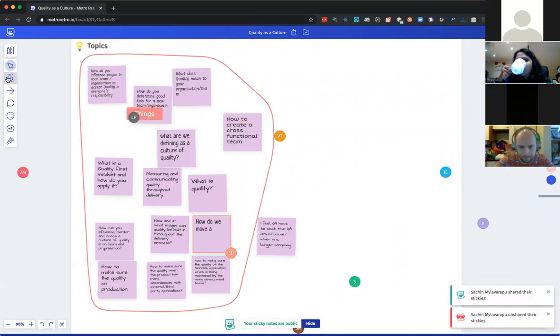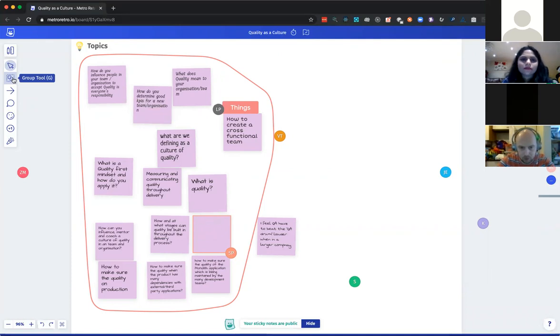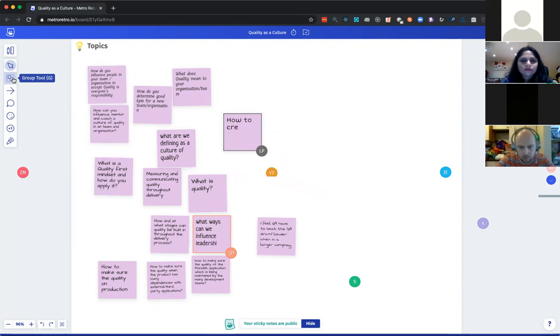Someone's using the group tool. The group tool just basically highlights if you had a section of tickets that you wanted to group together, you can do that. But it's not really necessary. And in this case, if people want to move their cards close to the things that they see that are similar question-wise, that's a good idea. So we can group them together and answer those questions or talk about those areas in one go. There's really good questions there as well.